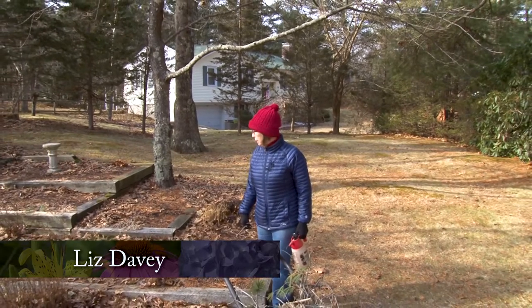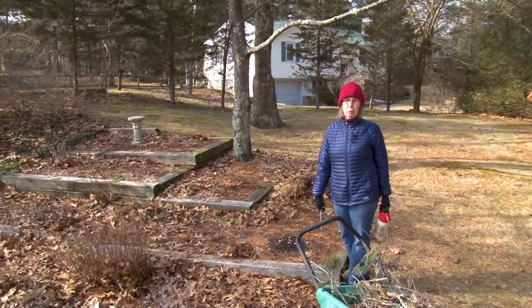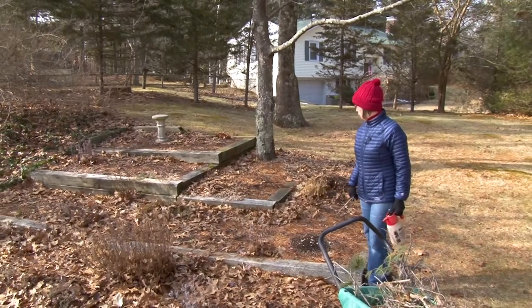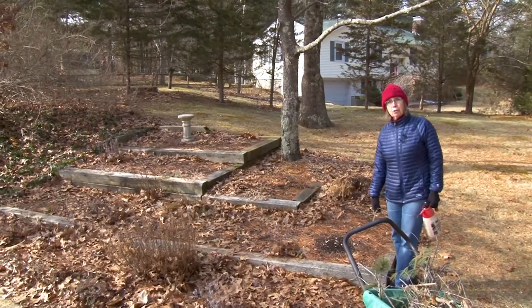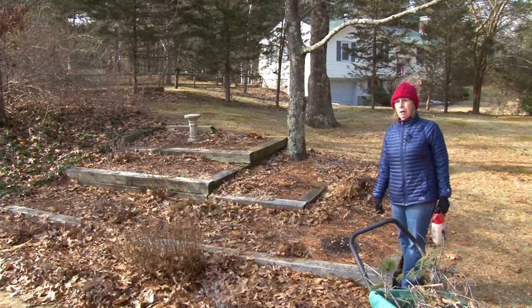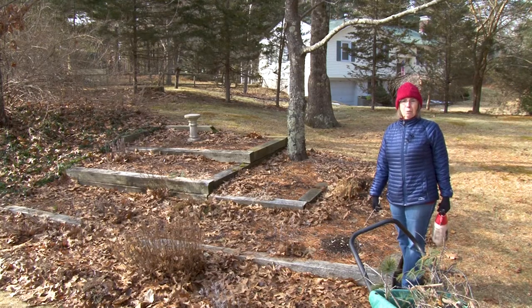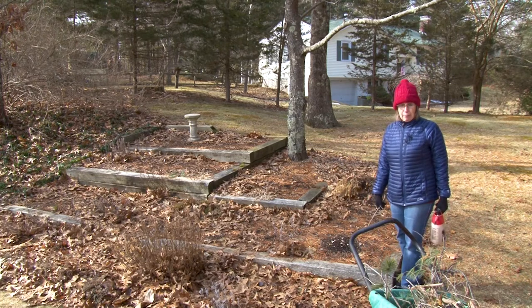We're in the garden, but it doesn't look much like a garden today because it's only early February, and nothing much is growing yet, but there are still some things you can do out in the garden when you do have a clear, nice day. Right now, we don't have any snow cover, so I try to get out when I can and walk around the garden a little bit and see what's happening.